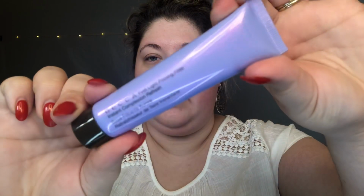But for primer, I'm going to be using the Becca First Light Priming Filter Instant Complexion Refresher. I haven't really used a whole lot of Becca products before, other than a couple of highlights.